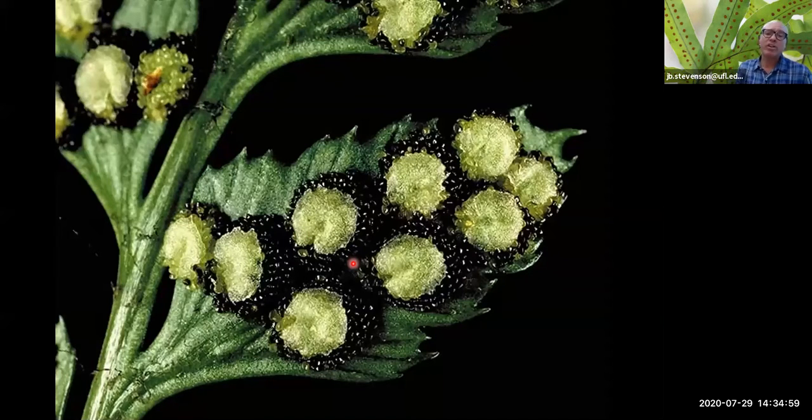So this fern has quite a few characters that can be used in its identification. The little pinna has got teeth along the edge. The indusium is very round. It's not kidney shaped. The sporangia are black. So all these little characters that are associated with the parts of this fern can help make a proper identification.